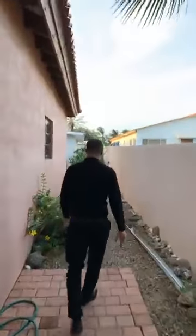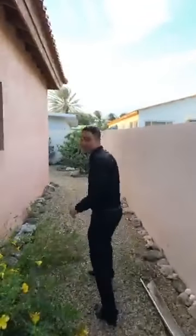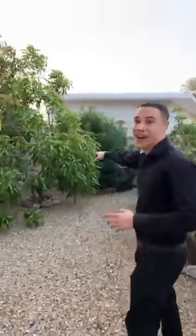Nice area to relax, outdoors, mango trees, very well landscaped. And then back here, right now it's all fruit trees and different types of trees, but I would actually put something out here, maybe even a hammock. And I'd be chilling out here.